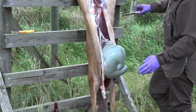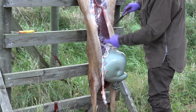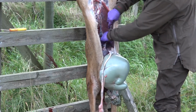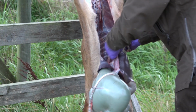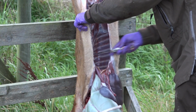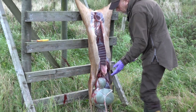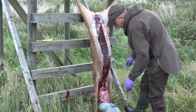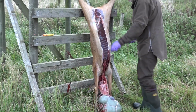And now then, just to finish the gralloch, it's so simple. Everything's going the right way now. You basically got the diaphragm skirt. So just using the knife to tease that around. Not nicking anything. I put my fingers in to find the bottom of it and just come up. Similarly on the other side, finger in, round the back of my finger and up. And basically that deer is now gralloching itself. Everything is going earthbound. So there we have a nicely cleaned carcass, very hygienically prepared.